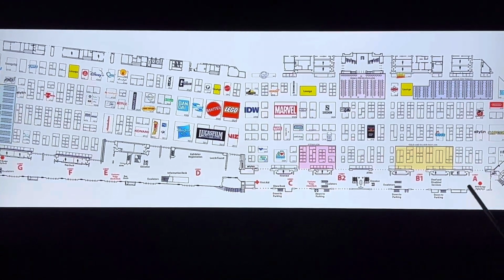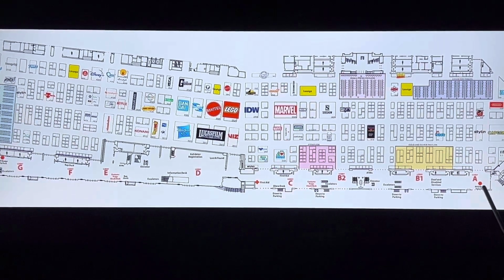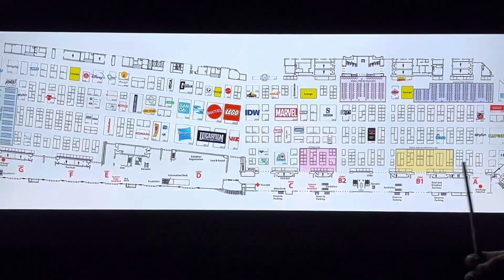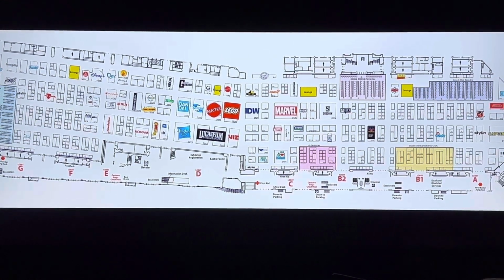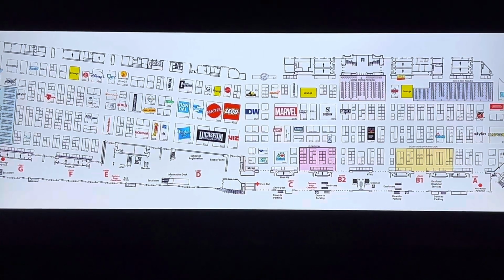Deaf and disabled services are again with the ADA entry here. Remember, if you have any RFID badge issues, they've got help desks at A and also down at G, so those are easy to get to. We talked about the COVID verification wristband in our last video. Those are outside and beyond, and we gave some tips on that as well.